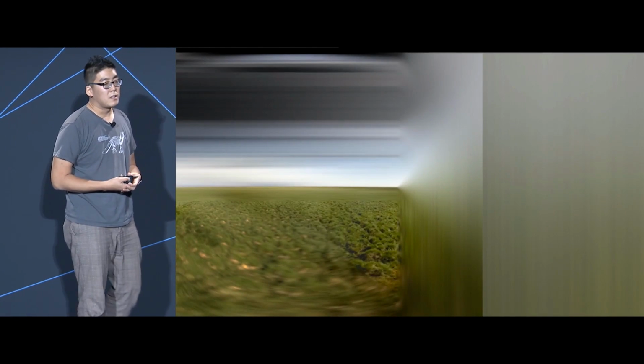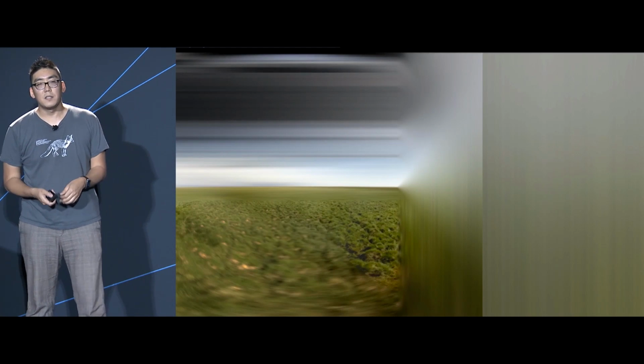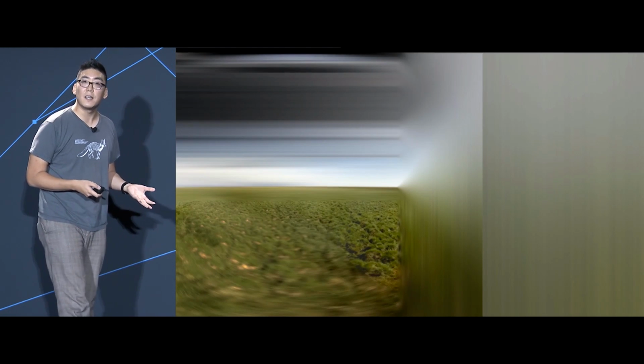So if you can imagine in this equirectangular video, the portion in the bottom right, or bottom left, is the part that I'm looking at. It's nice and high quality. Everything around it is super blurred. Blurred video has a tendency to compress better because it hides the detail. And if it's blurred strong enough, it also hides motion.